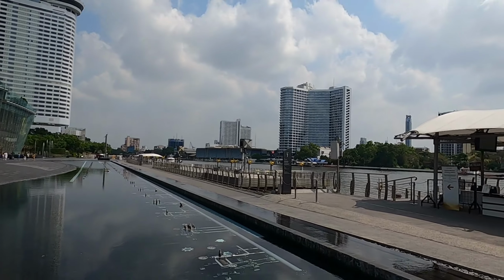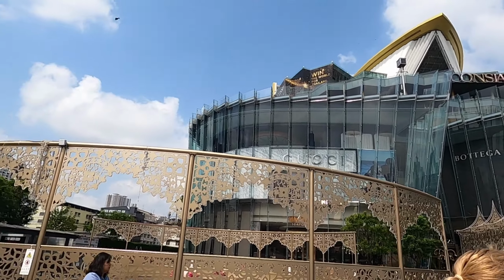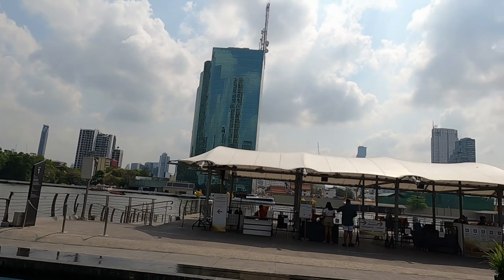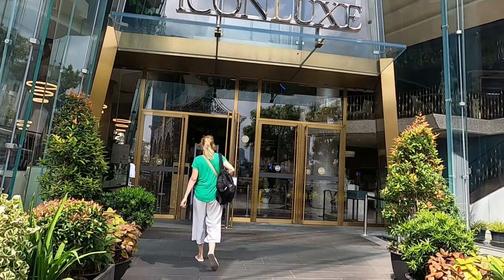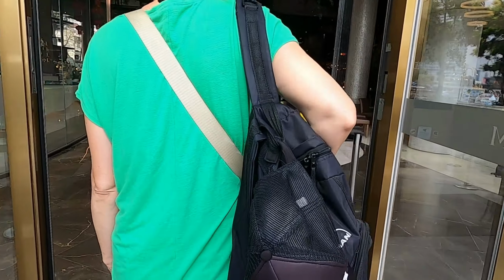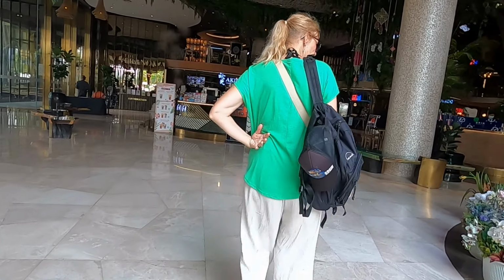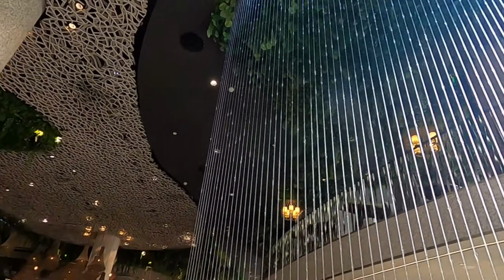So we're off the boat at Icon Siam, massive, relatively new mall, pretty high end apparently, but yeah, we'll have a quick look around in here, nice spot. Metal detector. Camera detector. Pretty amazing.